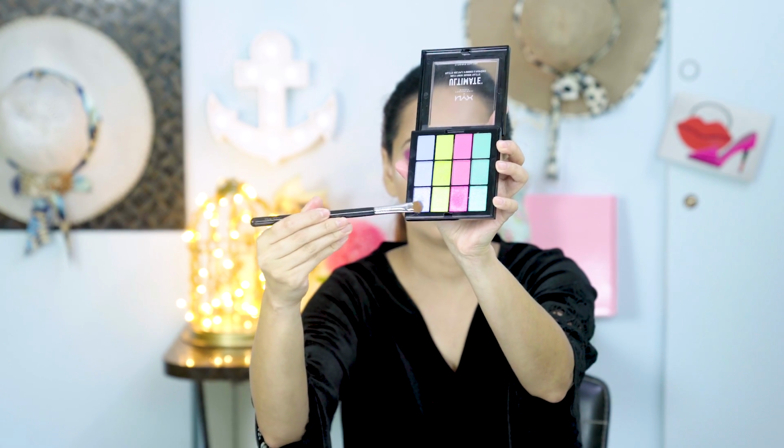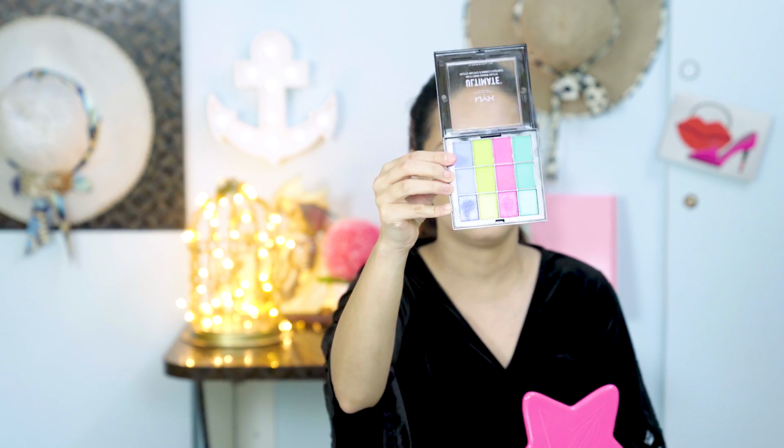And now I'm going to pick out the blue pressed pigment, the glitter that is here on our electric palette, and I'm going to be placing it, packing it on top of my concealer. Now I'm going to be reaching into this matte blue shade, okay, and I'm going to be covering the scent portion that you see is left out.